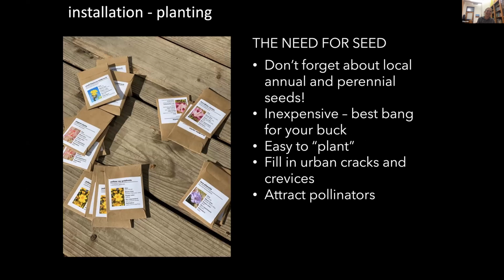And so I did mention that I wanted to talk about seed. I don't want people to think I'm just talking about native perennials and potted perennials. Seeds are amazing, and this is something that is still relatively new to me. We're in California, and we have amazing annual flowers all up and down different areas of California. So do not forget about the amazing show that is mostly put on during spring in California with our local ecotype seeds.